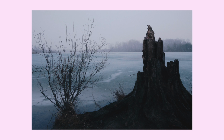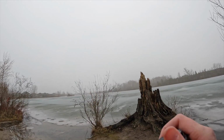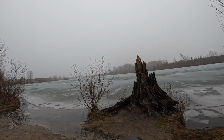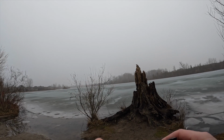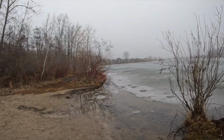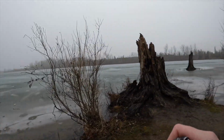Here's the result. Not quite what I was going for. It's a bit too dark. I should have lifted some highlights out of the stump, but it is what it is. I was going to do a shallow focus, but I think I might actually just bring it back up to F8. See if we can get another composition that works.